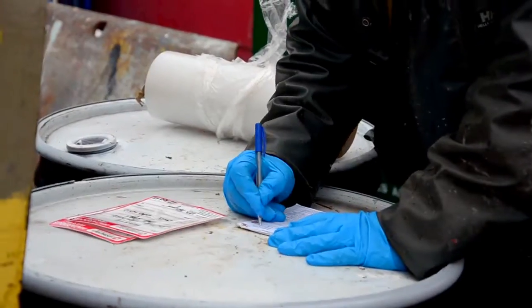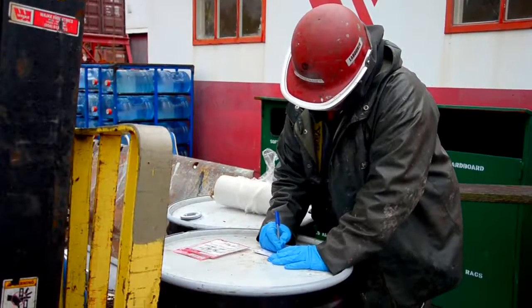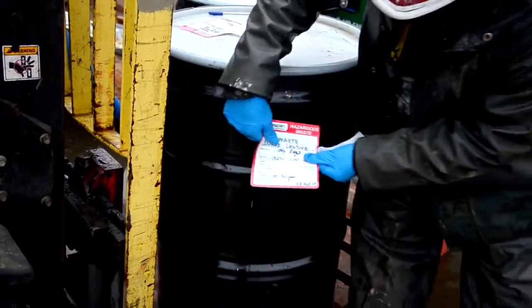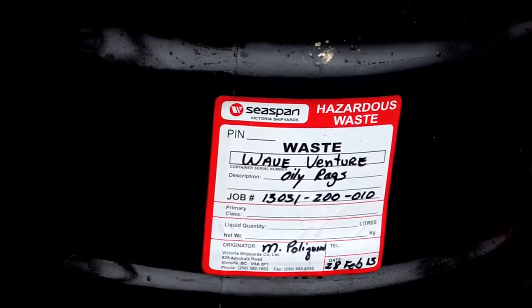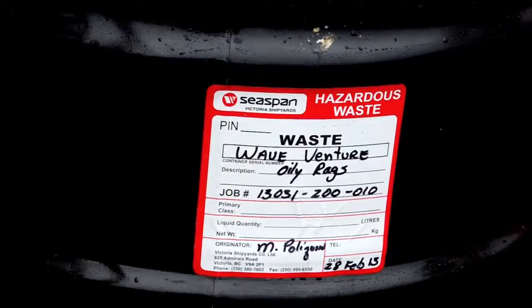At Seaspan Shipyards, labeling is based on the WMIS standard. We ask for hazardous materials to be labeled with job number, contact name, material identification, safety precautions, and the date the hazardous material was stored.